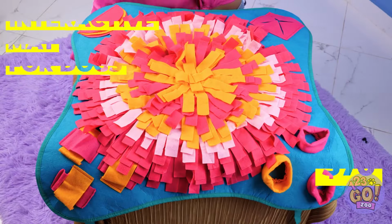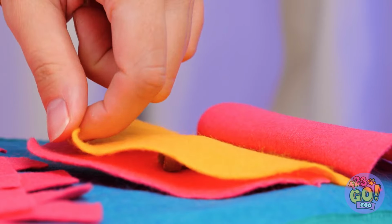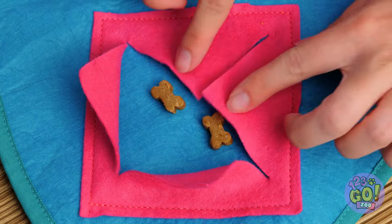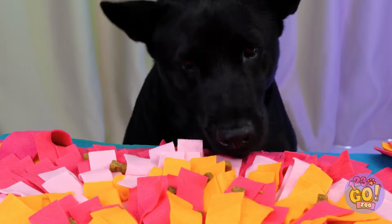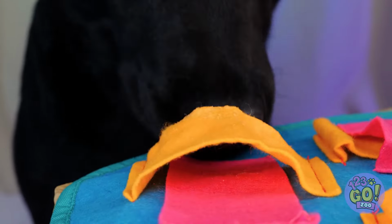This mat should help. Just hide some treats under the flaps. And just look, there's a whole bunch of different hiding places. We can even hide some right out in the open. Oh, she's good at finding all these hidden treasures. She'd make a great detective, or maybe a pirate.